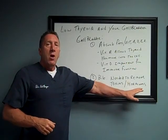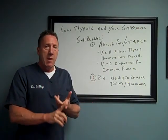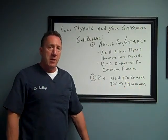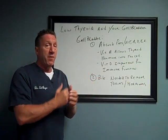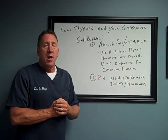Folks, also, the way your body uses bile is to get rid of your old hormones. The way hormones work is you make them, you use them, and then they gotta go. And we see a lot of women with estrogen dominant type conditions where they're not able to get rid of their estrogen properly, and that will affect hormone function. And they're not able to get rid of their estrogens because they're not producing enough bile and the gallbladder is not working.